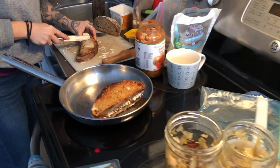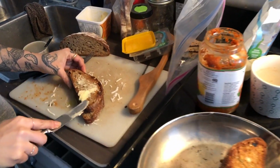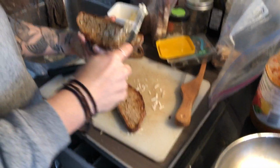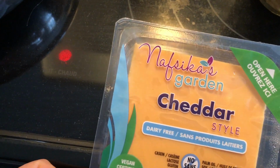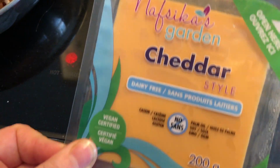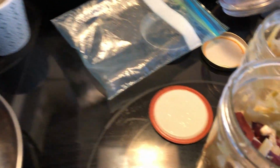For my last meal at Odile's, she is making vegan grilled cheese sandwiches with her homemade sourdough, which looks so amazing. And lots of different vegan cheeses. I think they're all from Nafsika's Garden. Is that how you pronounce that? We've got a cheddar. There's also mozzarella and a smoked Gouda.